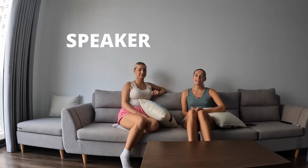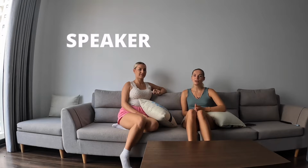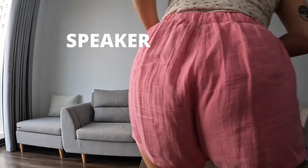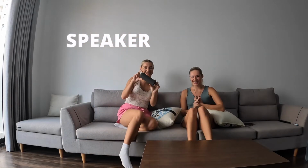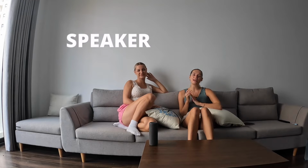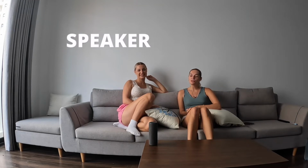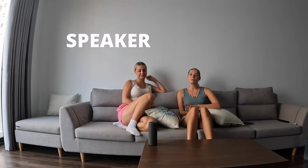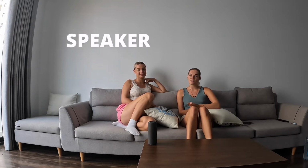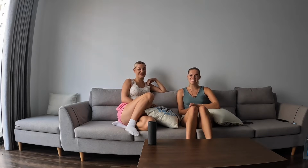So the first thing is our portable speaker. We've used it every single day since we've got here, so it's been perfect for listening to music in our room. Perfect for listening to music at the beach, at the pool, anywhere we go. We made sure to buy a portable speaker rather than Alexa or a Google Nest, just for the purpose of taking it out with us, and we'd recommend that you do the same. Oh, it's on the beach.